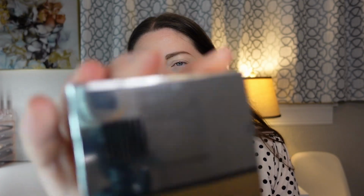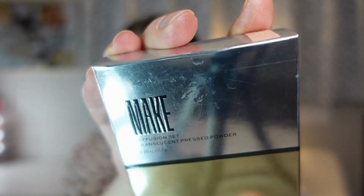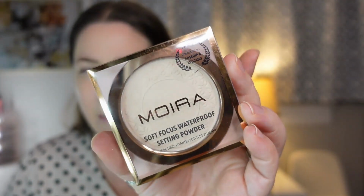I have two face powders. One from Make, which is the Diffusion Set translucent pressed powder. Oh, look at that reflection. And then I have one from Moira, which is the Soft Focus Waterproof Setting Powder. This says with natural oils, rosehip, and avocado. I want to try both. I think I picked this up because I'm really excited for waterproof products here in Florida. It gets very humid, so I've been really enjoying waterproof products lately. So I want to try one on either side of the face.